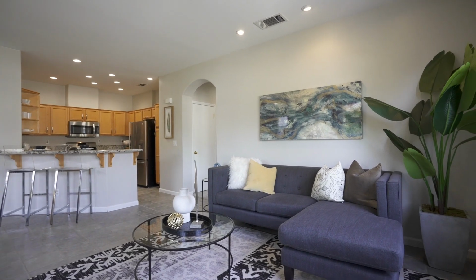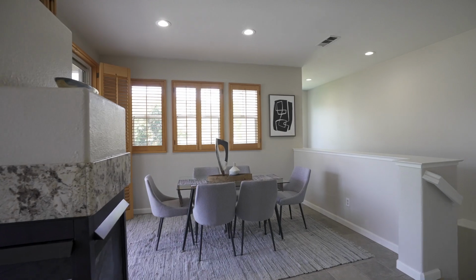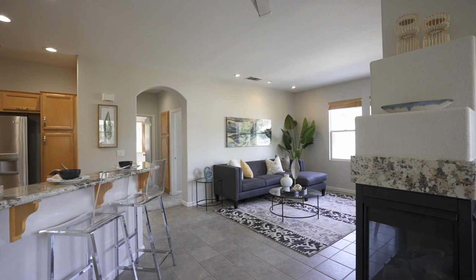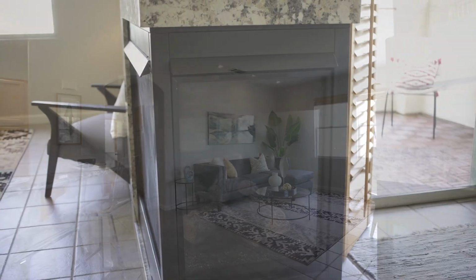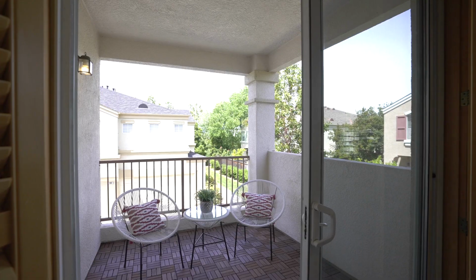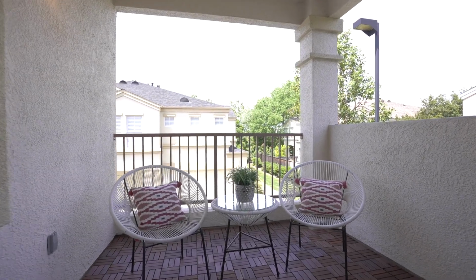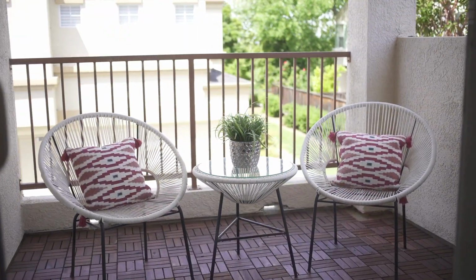Just upstairs, the main level opens to reveal a spacious living and dining room, providing adequate room for both entertaining and everyday living. A 2-sided gas fireplace separates these rooms, and a sliding glass door at the dining room opens onto a private balcony, ideal for enjoying views over the beautiful community.